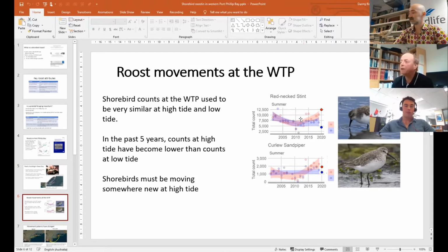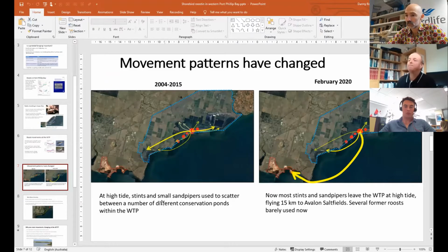But in recent years, our high tide counts have become lower than our low tide counts, which strongly suggests that shorebirds are moving somewhere else at high tide. And we've done some other observational work, and we're pretty sure that the mystery site is Avalon Saltworks. So on these maps, the blue shaded area is the Western Treatment Plant. The red shaded area is Avalon Saltworks.